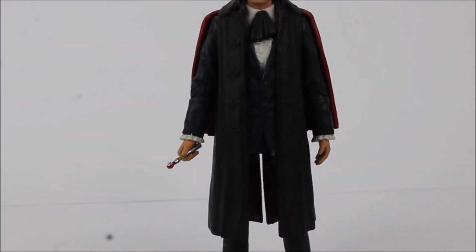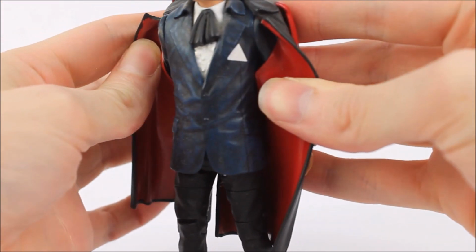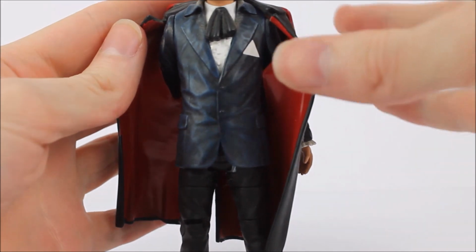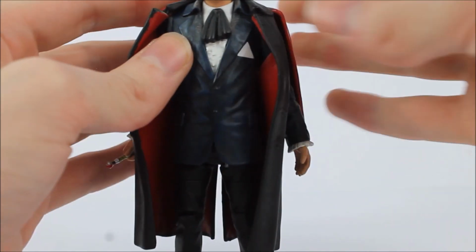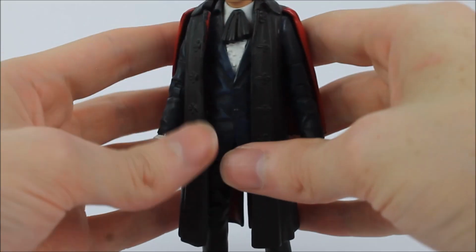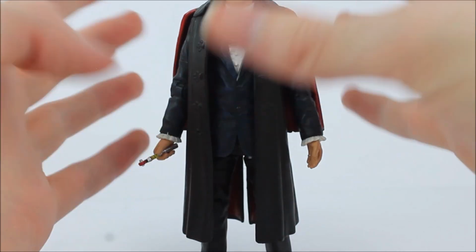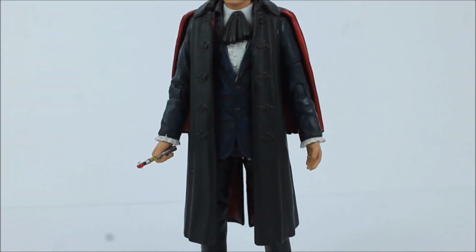Of course, as with all the Third Doctor cloaks, this has been sculpted in order to be removable to give further exposure of the velvet jacket underneath. However, on this original version, the cloak itself is in fact made of a rather thick plastic, as opposed to your more flexible PVC seen on the later releases. Therefore, the cloak itself is a lot harder to remove than that of, say, the Carnival of Monsters version of Third Doctor, as seen within the 11 Doctors set.